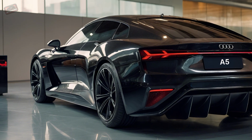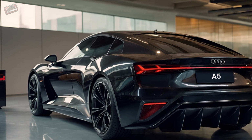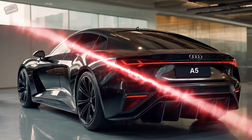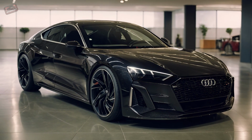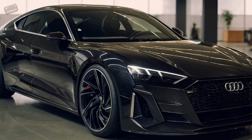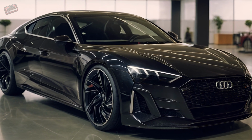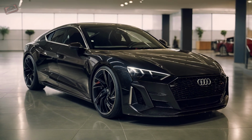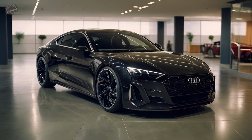So is the 2026 Audi A5 worth getting excited about? With fresh styling, more power, high-end tech, and hatchback practicality, it checks a lot of boxes. The real test will come when we drive it and see how it feels on twisty roads or daily commutes. But on paper, the new A5 looks like a solid step forward for Audi's compact luxury class.